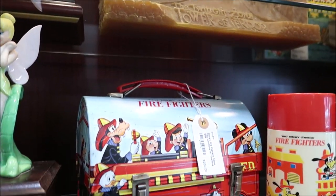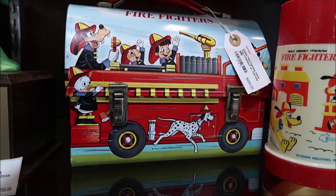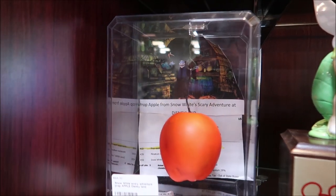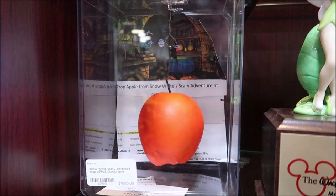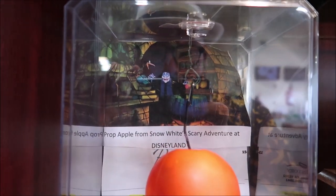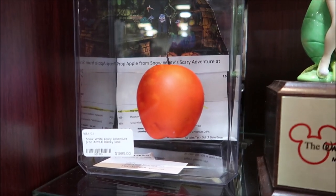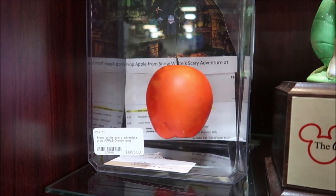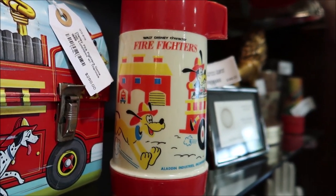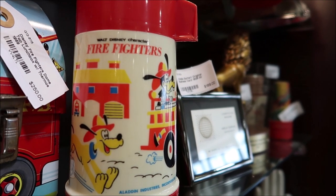And then also take a look at all these other things too. Like, look at these Walt Disney character firefighters. Look, a little Gracie there. I think that's so awesome. This is something I've been eyeing up for a while though. I love this piece right here. This is the apple from Snow White's Scary Adventure, the actual apple. So when the witch turns around in that one scene and she's holding that apple, that's it right there. One of a kind. 1995. I love it though. So cool. And then also another random thing is an Amelia Earhart business card over here. Look at that. So many fun things.